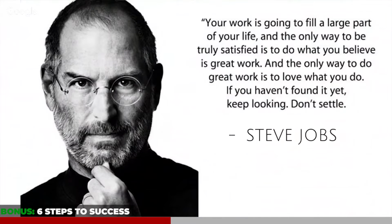It reads, "Your work is going to fill a large part of your life, and the only way to be truly satisfied is to do what you believe is great work. And the only way to do great work is to love what you do. If you haven't found it yet, keep looking, don't settle."